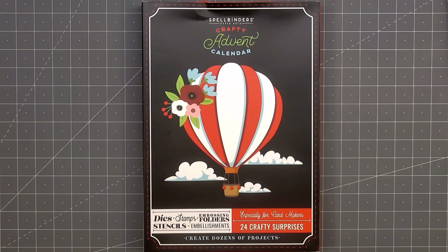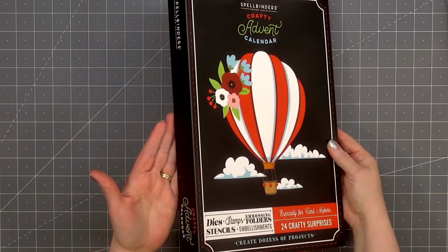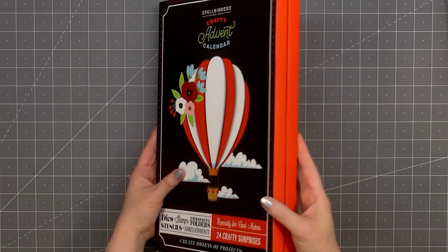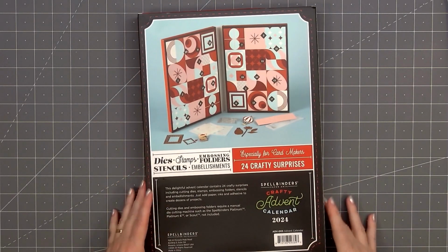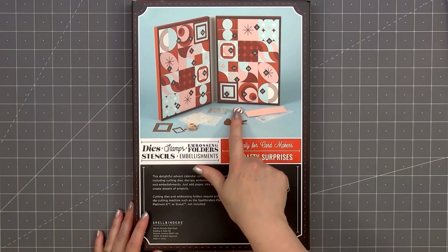This is the third year that Spellbinders has released an Advent Calendar, and it has been super popular. By the time December rolls around, it will not be available. So if you are interested, I would suggest not waiting. I'll add links to a variety of different shops that will be carrying the Advent Calendar. Some of them will be coming soon, others are available now. Hopefully, since this is the third year of releasing an Advent Calendar, Spellbinders ordered a bunch.